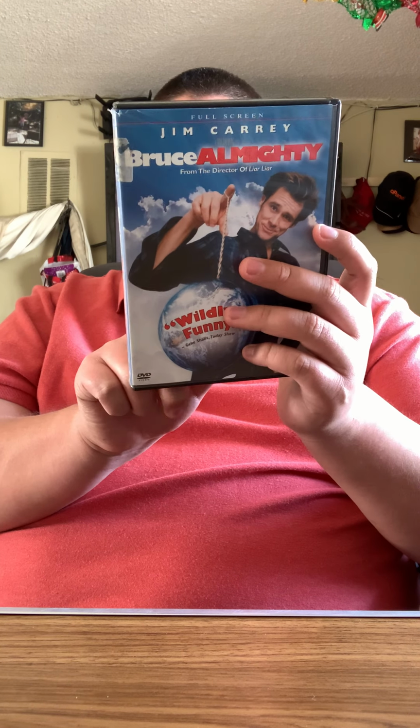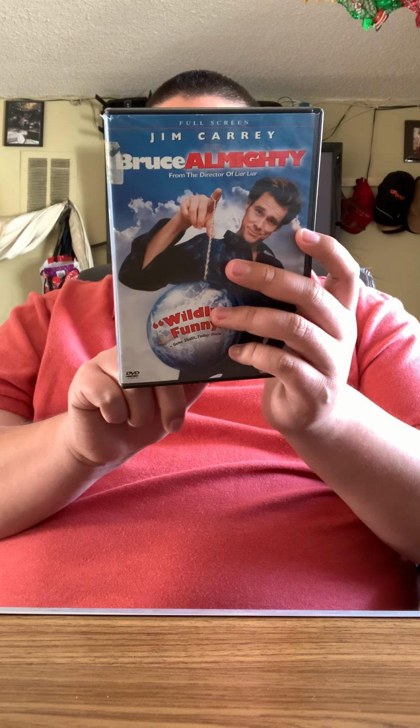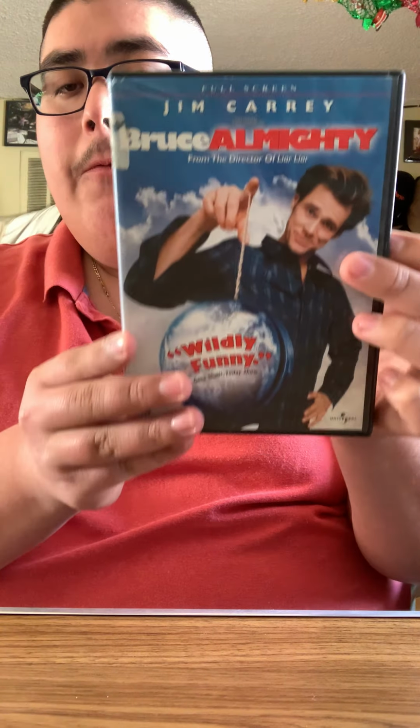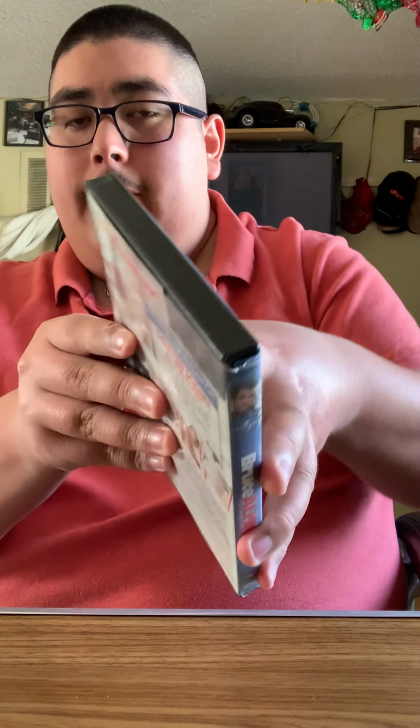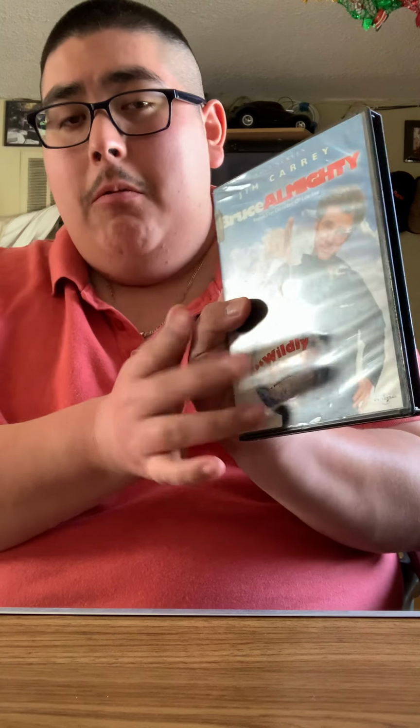Also, we have Jennifer Aniston, and Morgan Freeman as God, of course. Front, it said, wildly funny, by Gene Shalit, Today Show. Front, the side, and the back. That was Bruce Almighty, a funny movie. My favorite part of this movie is the dog using the toilet. So funny, that's the funniest part in the movie. So yeah.